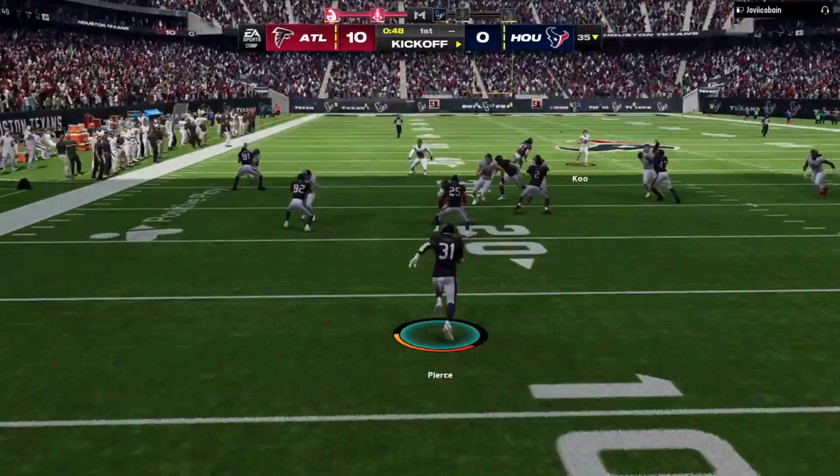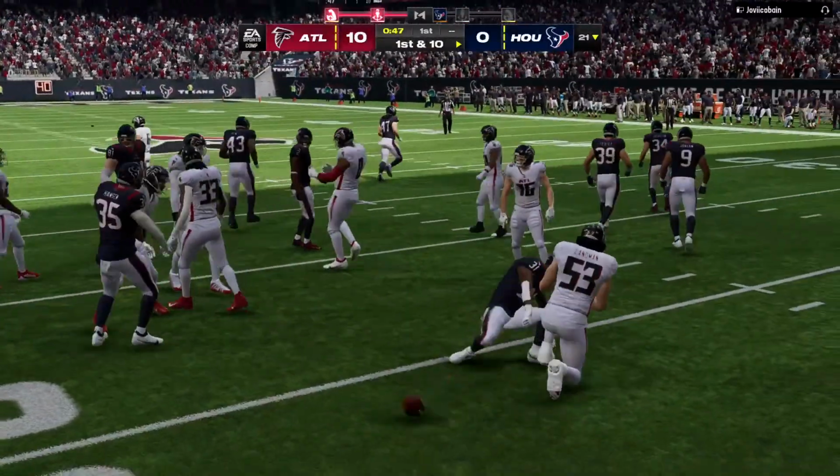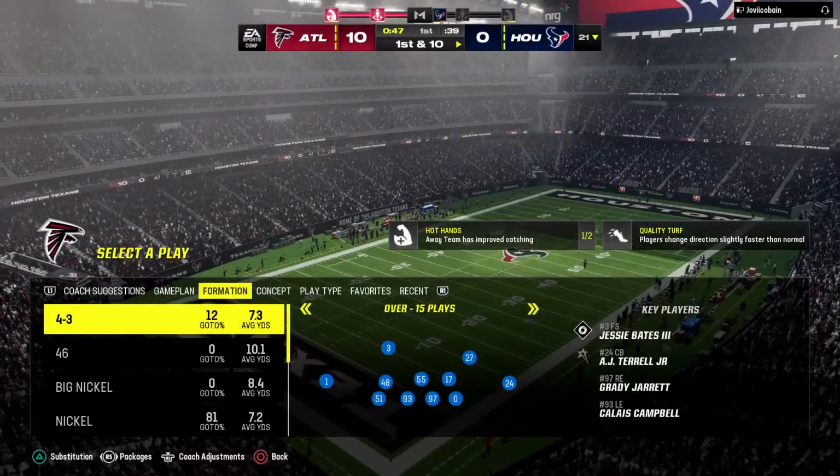Taking it about the 1. And beyond the 20, but not by much. In fact, just a yard pass there to the 21.